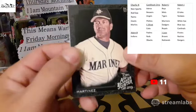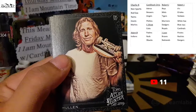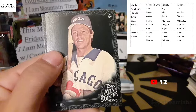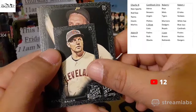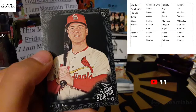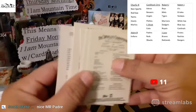Edgar Martinez. We found Tino, now we got Edgar. Mullen, skateboard extraordinaire. Carlton Fisk. Very nice. Professional skateboarder, who would have thunk it? Carlton Fisk. Tony Gwynn. Wow, look at this thing. Mr. Padre, Tony Gwynn. That is a fantastic looking one. Our mini is Trevor Bauer. This is the old school pack. Trevor Bauer and then Ralph Kiner. Tyler O'Neill. And Catfish Hunter. Boom. No backs on those.